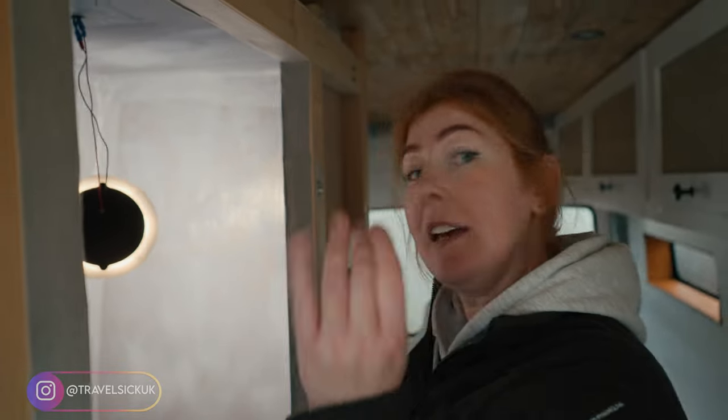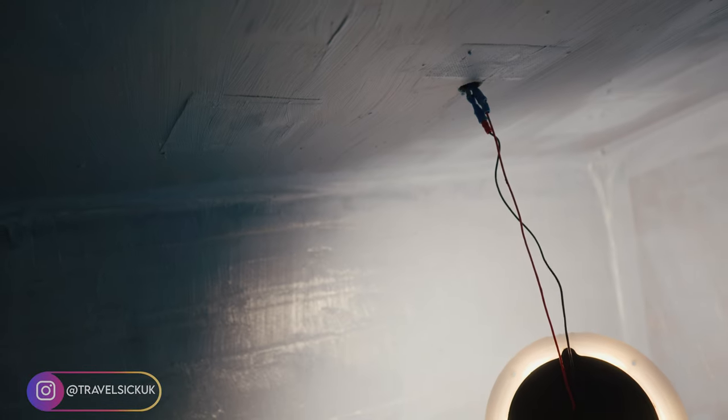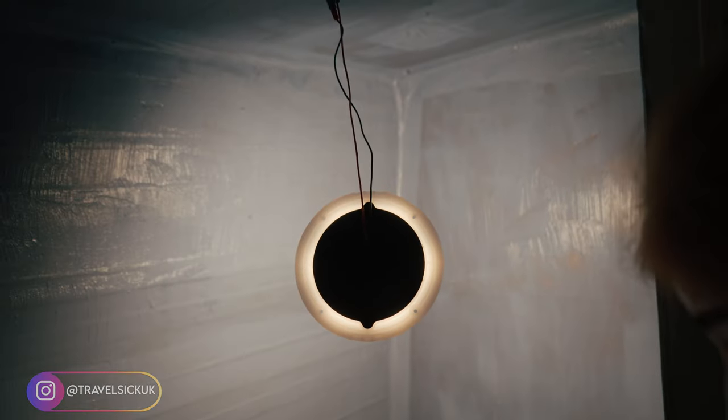I don't know if you can see, come in and show them. So you can see from the top it is starting to dry now because it's going slightly darker. So this is fresh stuff down here, and then up here it's a little bit darker, so that's how we can see that it's drying.